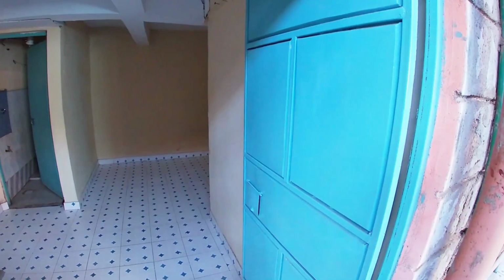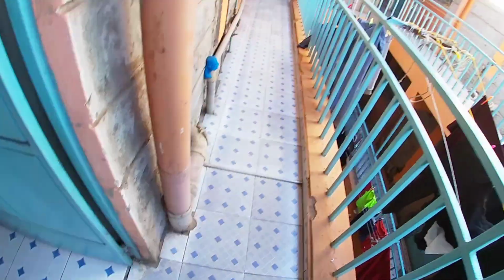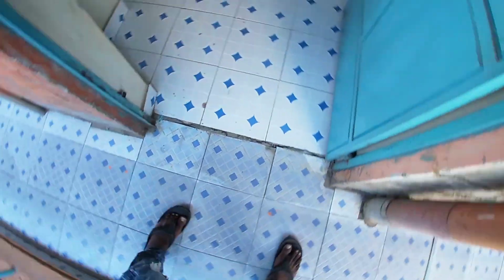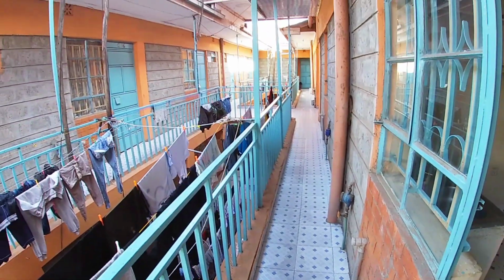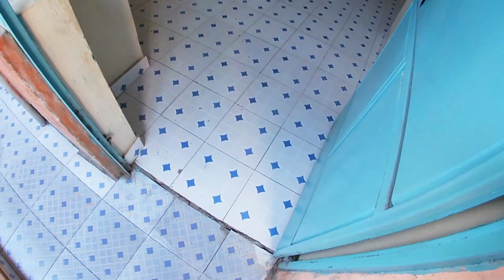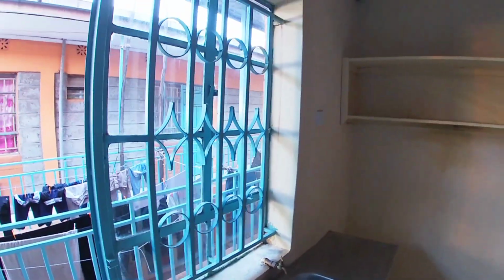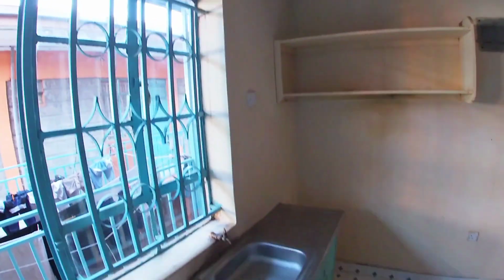Otherwise, for this one, it's a little bit smaller, but I like how they designed it because, as you can see, as you enter the house, the first thing you get to see is a kitchen with a bigger window. This is good for lighting because when you live in a small bedsitter, the first thing you want to have good enough of is lighting, so that you don't have to put the light on all the time. So when you come inside, the first thing you see is the kitchen.